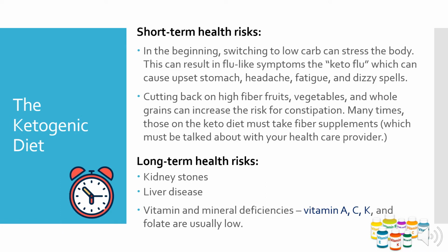The ketogenic diet has short-term and long-term health risks. So in the beginning, switching to low carb can stress the body. This can result in flu-like symptoms or the keto flu, which can cause an upset stomach, headache, fatigue, and dizzy spells, kind of how you feel when you're very hungry. And also, cutting back on high fiber fruits, vegetables, and whole grains can increase the risk for constipation. Many times, those on the keto diet must take fiber supplements, which must be talked about with your healthcare provider.